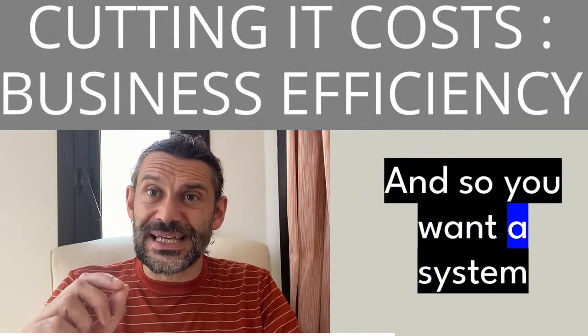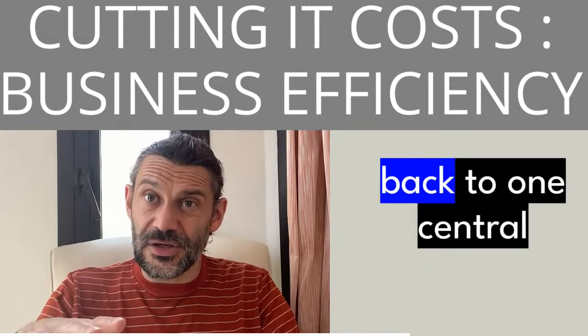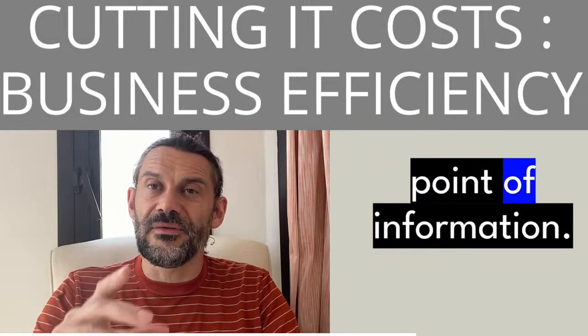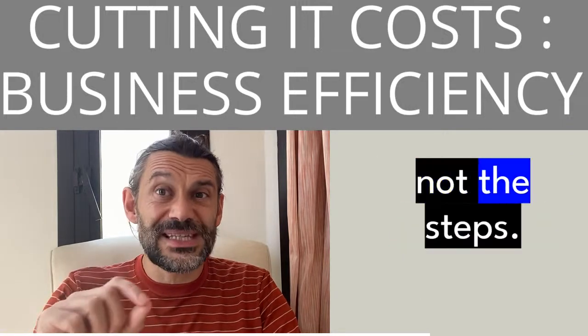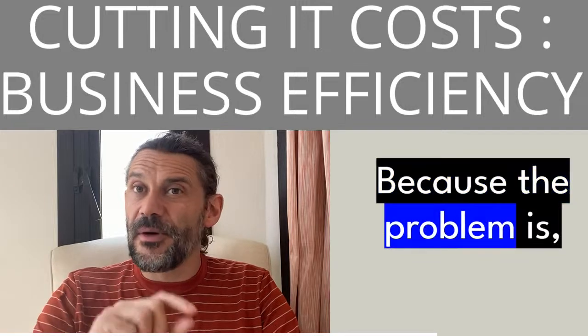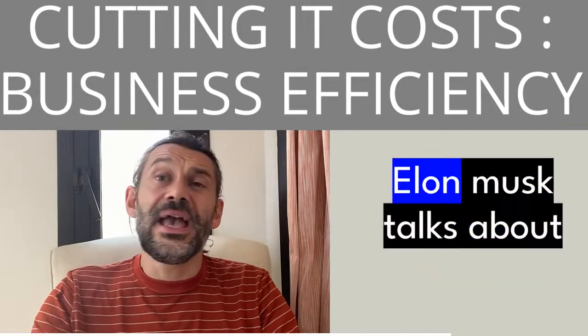And so you want a system that has a database that stores all the information that everything refers back to, one central point of information. And when you're streamlining processes, you're thinking about the outcome, not the steps. Because the problem is the steps that you've got at the moment are not necessarily the most efficient way of doing it. Elon Musk talks about this.